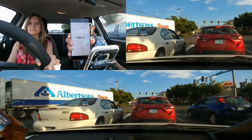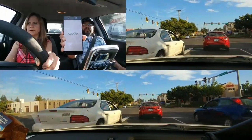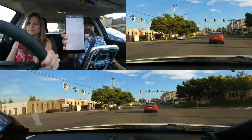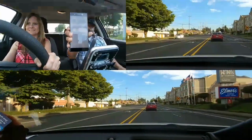What do you think about the device, honey? Is it beautiful? It's too big. She says it's too big. She still has her S7 Edge. I don't think she's ever going to part ways with that device. Ever.